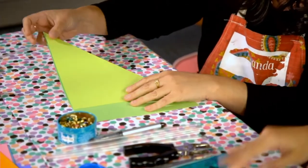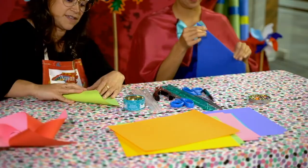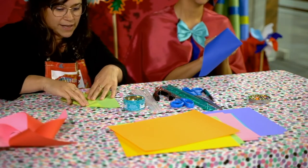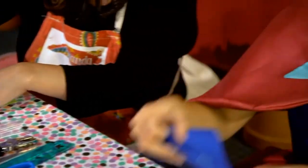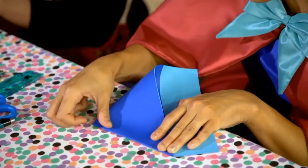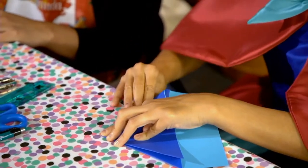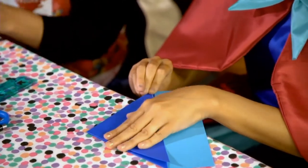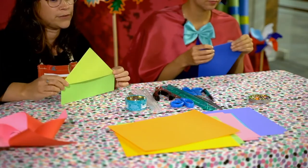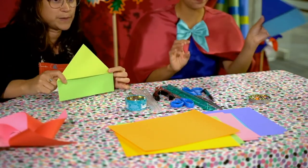There you go. Then you're gonna take that point that you just made and bring it to the opposite side. And again, press it down really hard to make a crease. And now you have a little house or an arrow or a rocket ship. You have this shape here.